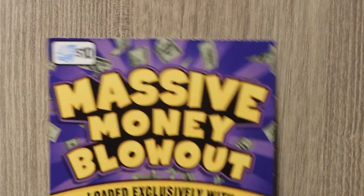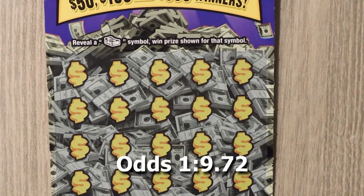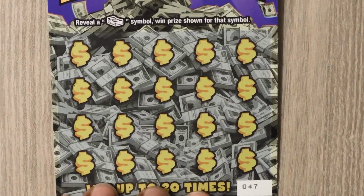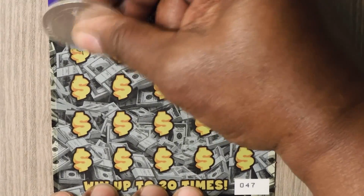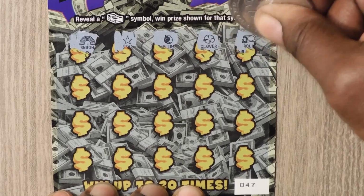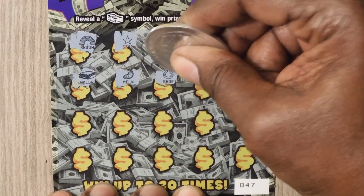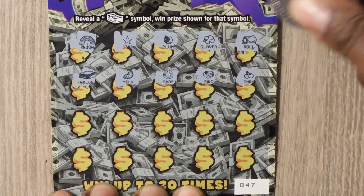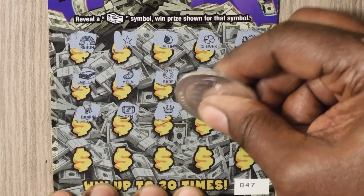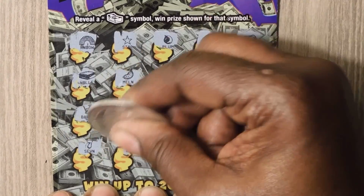So the next ticket is the $10 Massive Money Blowout. And with this ticket, it's a symbol hunt game, looking for a stack of cash, you win the prize. This is ticket 47. Rainbow, star, plum, clover, money roll, wallet, melon, shoe, ring, cherry, banana, a gem, a crown, a bell, a hoodie, 7.